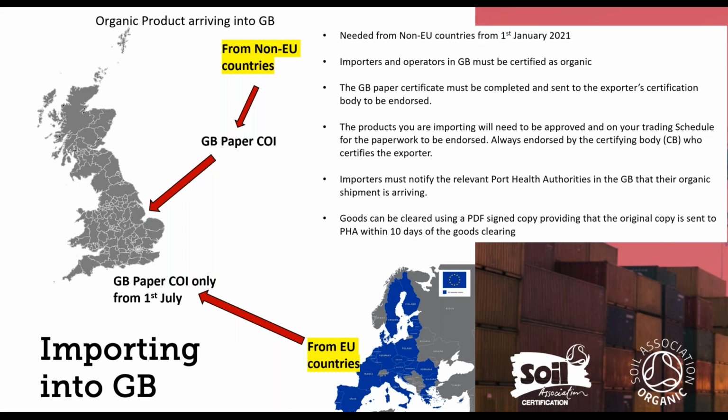A lot of people ask where we send the paper copy. That will be the address of the clearance place that you have decided to clear the goods. So for example, if I was importing from the US and I wanted to clear my goods in Southampton, I would ensure that I notify Southampton at least 48 hours in advance using their pre-notification system, which can be found on their website. Once I'd used my PDF copy to clear the goods, I would ensure that the paper copy was sent via courier to Southampton for them to sign. Once they have signed it, hopefully they send it back to you, and then you can sign it.